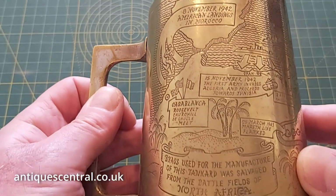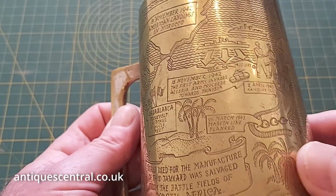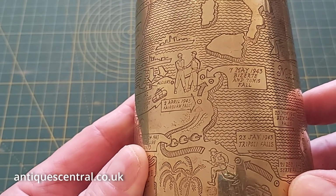Either way, it's definitely a tribute to those who served in Africa and is a fantastic piece of military history, commemorating the victories and sacrifices of what was a life-changing event for all the soldiers who served in North Africa during the Second World War.